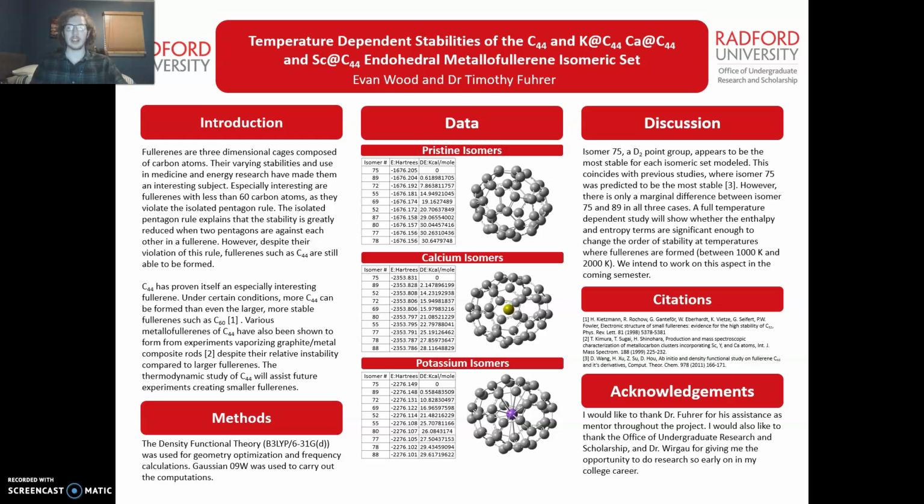In one experiment, it even was produced in a greater quantity than C60, which is a more stable molecule. This is where a thermodynamic study comes in handy, where we can see what temperature C44 will be the most stable, and this will help scientists in the future to synthesize it.